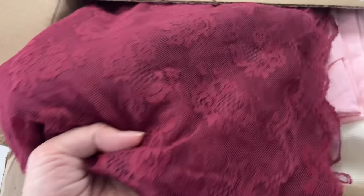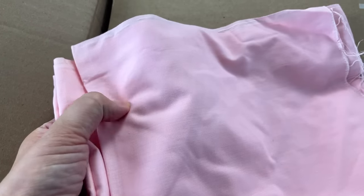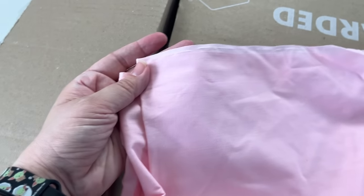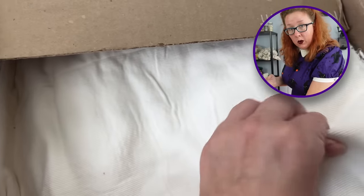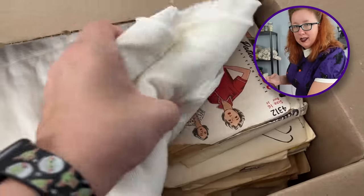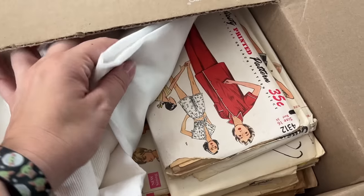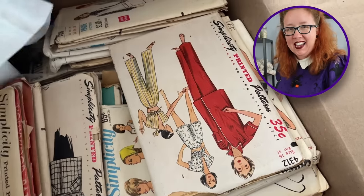Okay, we have pretty lace. Ooh, that's really pretty. It's really pretty pink. This color is not showing up on this camera. Is it showing? Look at that. That'll be cute for my kid. That'll stay with me. And then I'm guessing this white cord is what is separating. It's corduroy, by the way. I'm gonna let you see first, because I'm excited. Yes! Amazing. Okay, let's get them out.